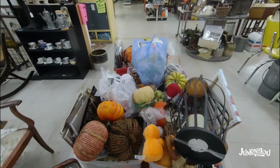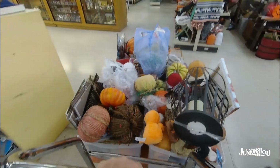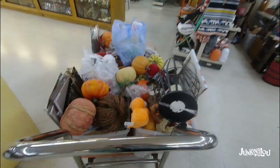So these booth changings are really tough. They take me almost all day. So I'm trying to take out the stuff. Oh, there goes a rolling pumpkin. I'm trying to take out the stuff that's going to leave as soon as I can so that I don't have so much stuff to work with and I clog up the aisles. And because we do have customers while all this is happening too.